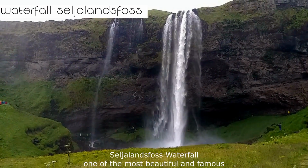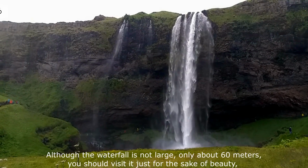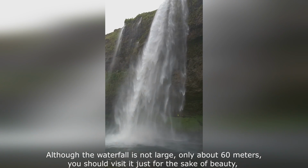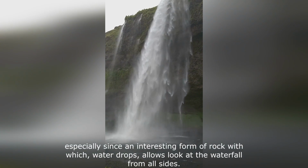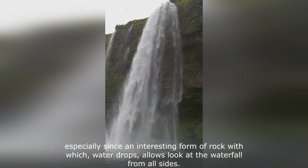Seljalandsfoss waterfall, one of the most beautiful and famous waterfalls of Iceland. Although the waterfall is not large, only about 60 meters, you should visit it just for the sake of its beauty, especially since the interesting shape of the rock allows you to look at the waterfall from all sides.